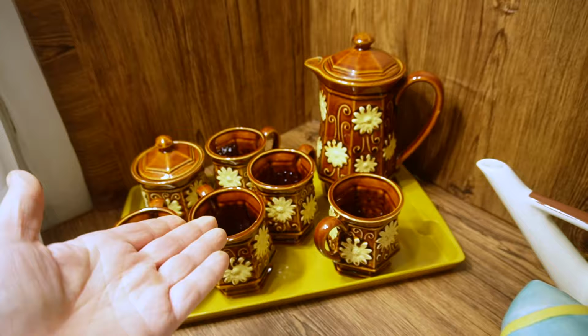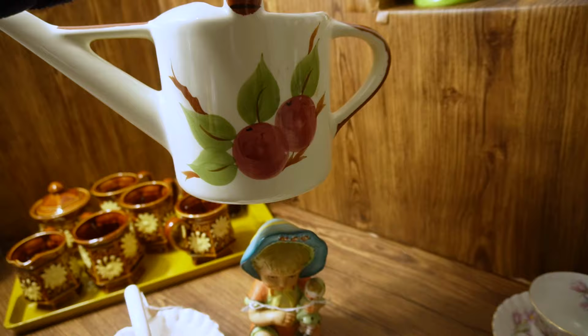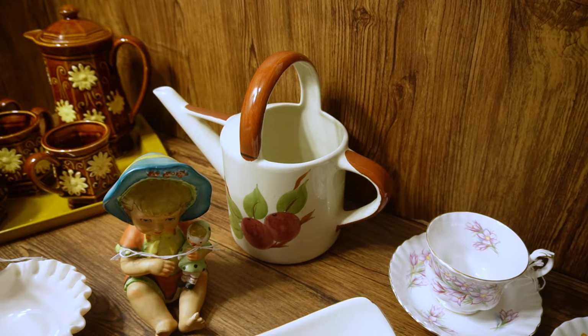Franciscan, you know, and it's not old, made in Portugal. They have the apple or the roses, and this is the apple, and it's a watering can, ceramic. Really cool. You can use it as a planter or an actual watering can.